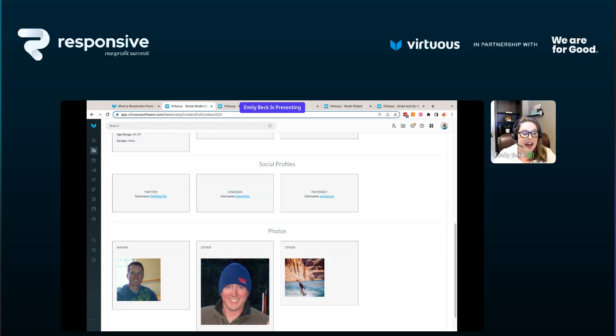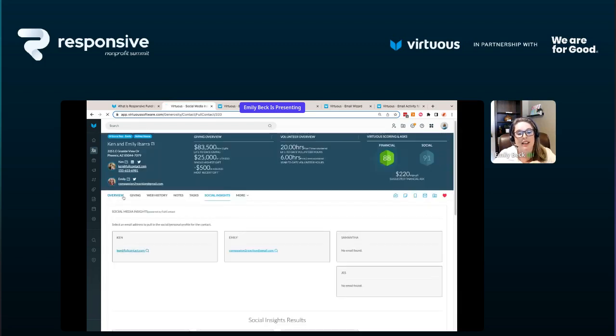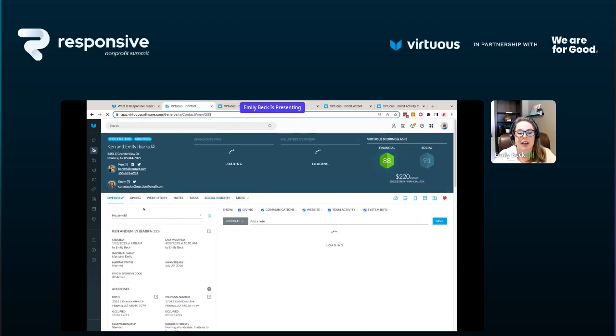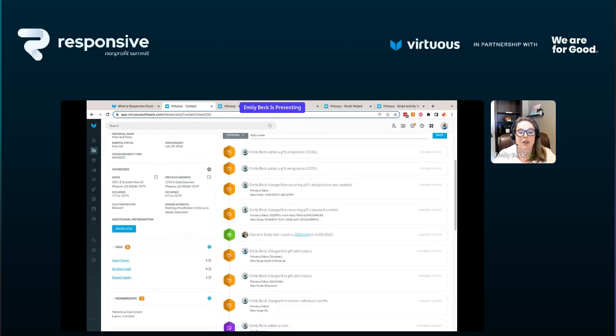So really being able to add that personalization once I'm grouping these contacts together, identifying the groups they lay into, that's where we can tag these records to really personalize and target them, segment our list for our communication. So you can see tags here, major donor, maybe no direct mail, so maybe mailing preferences, even patient family or whatever custom tags you might have. Adding and removing these tags are easy.